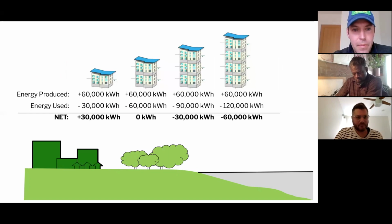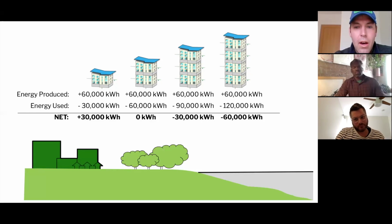Next slide. And you run into this problem with net zero, right? You've got these small buildings where maybe they're producing 60,000 kilowatt hours on the roof, and they're only using 30,000 kilowatt hours underneath, well, you're now net positive, right? You're 30,000 kilowatt hours in the bank. Perhaps you go a little bit taller and you're neutral, but the minute you get into larger high-rise applications, especially in an urban setting with shading nearby, you start to hit a deficit, right? No matter how much PV you put at the top, you just can't neutralize your energy use. Next slide.